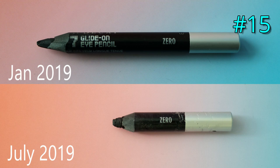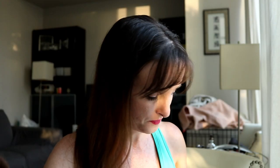Another product that I definitely won't have an issue using is the Urban Decay Zero Eyeliner. This is getting pretty low. I'm getting to the point where it's actually getting difficult to sharpen. I don't know how people do it and sharpen it super low.